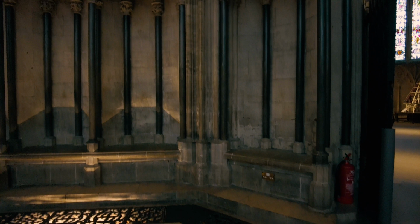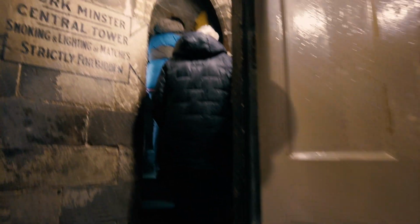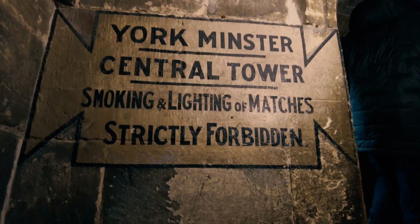Now, as an extra, you can climb the tower. These are set to an appointment, but there's a strict health warning before you walk up the steps. This is not for somebody who is struggling with mobility, or even perhaps high blood pressure or heart issues, because it's quite a climb.